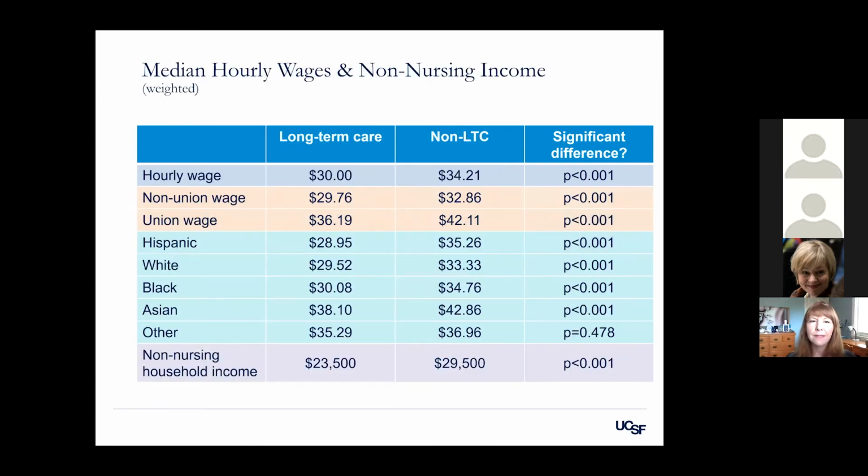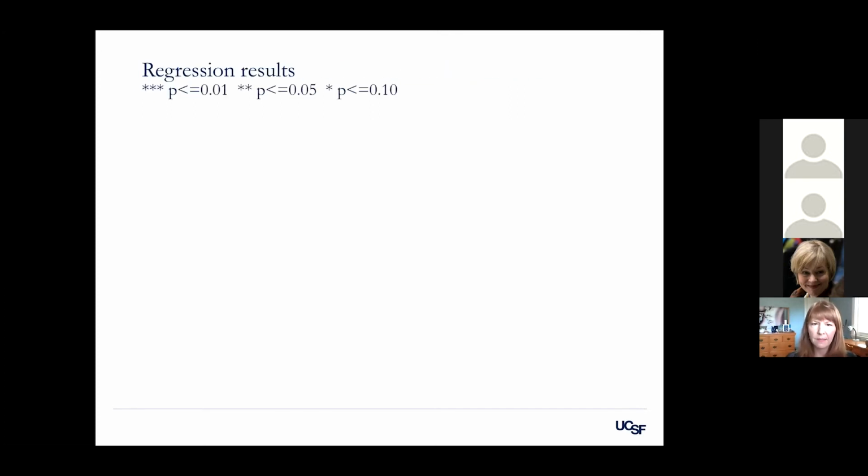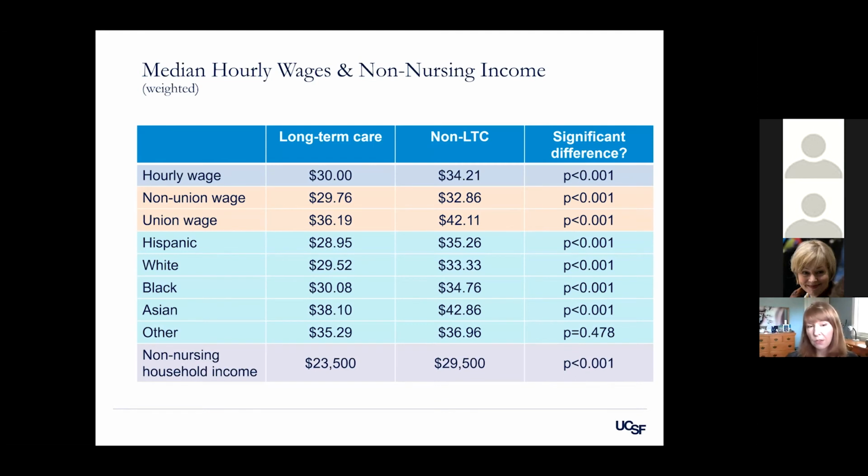Oh no, sorry, this is the median hourly wages. And the patterns here are pretty consistent. Long-term care nurses basically earn less straight across the board than non-long-term care at the median. Go back to that. Unionized nurses earn more than non-unionized nurses. And the differentials between race ethnicity are pretty consistent between the long-term care and the non-long-term care. And the people in long-term care have lower non-nursing household income.